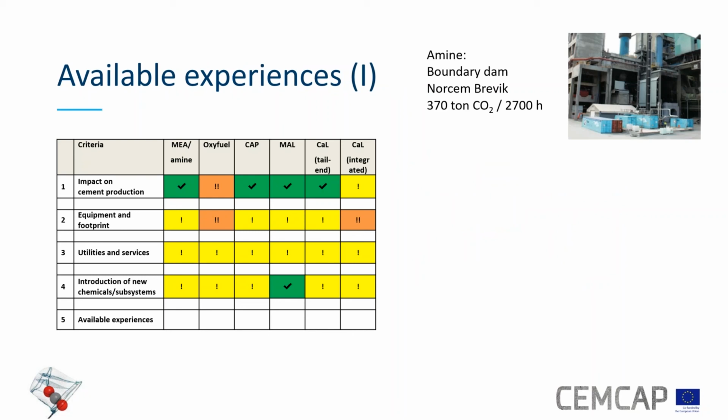For the available experiences for MEA, or in general amine, we have operation for a coal power plant at Boundary Dam of the complete system in full scale. But it has also been tested in a large pilot at the Norcem Brevik plant for cement. It has captured 370 tons CO2, and it has been tested for 2,700 hours.